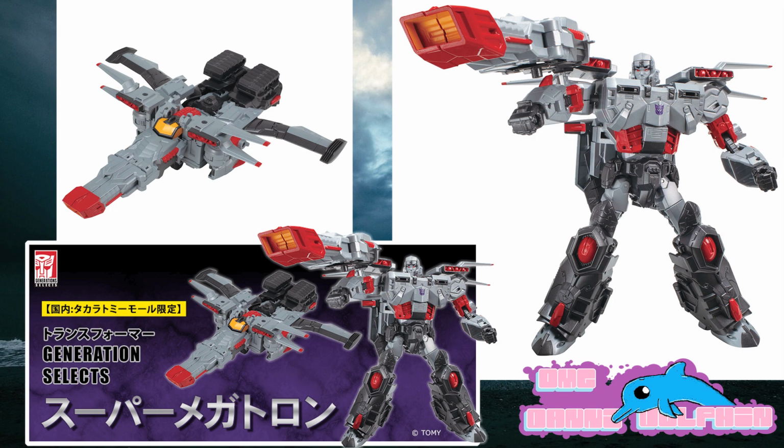Yeah, I remember it does look like this in that one little clip they show. Like I said, it kind of reminds me of Bayformers Megatron, and just kind of too out there.